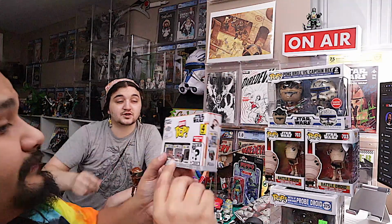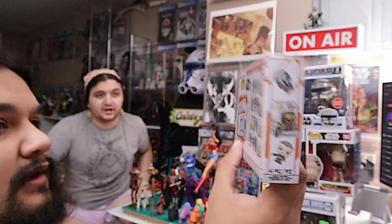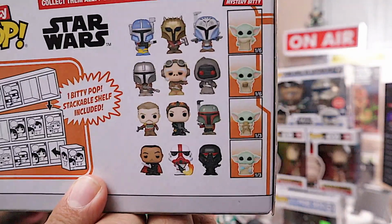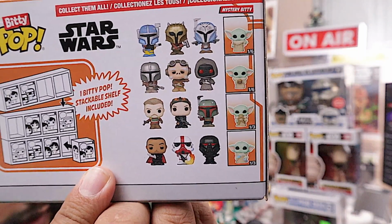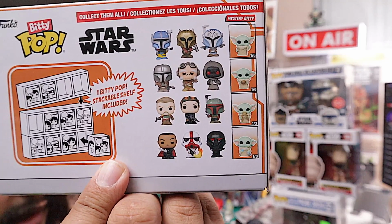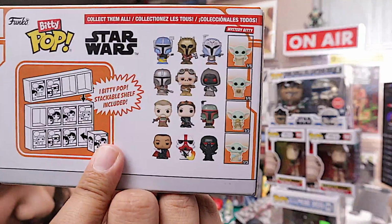And the last of the Star Wars Pops. This one we will be opening because it's got a mystery. Oh, it's just different Grogus. Which Grogu do you think we're going to get? I would like the one where he's eating a frog. If not that, then the macaroons. I'll vote for the macaroons.